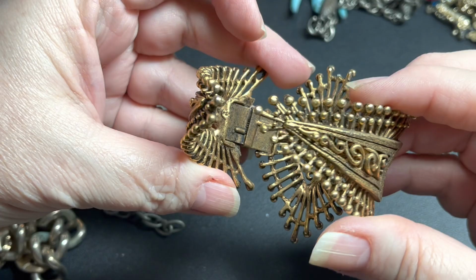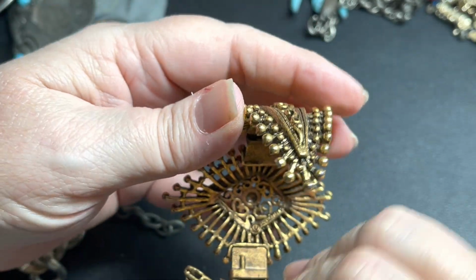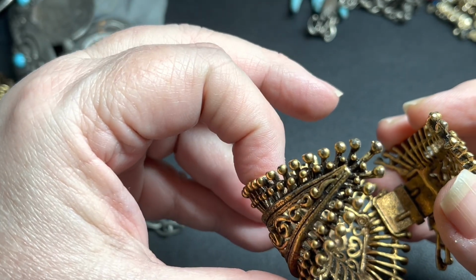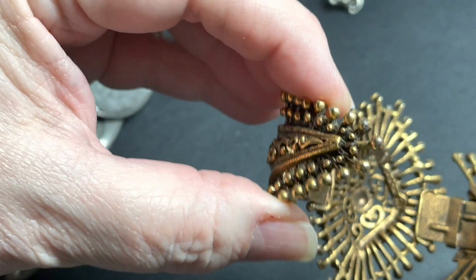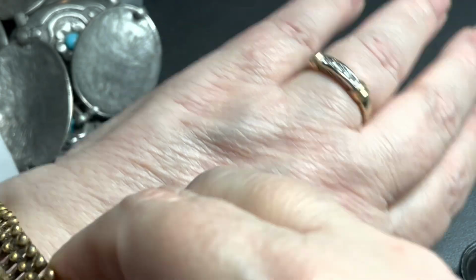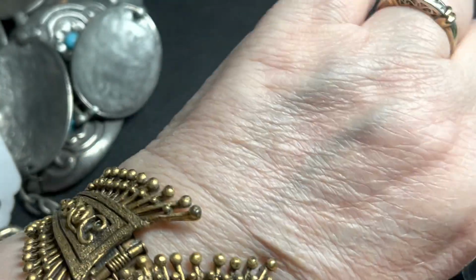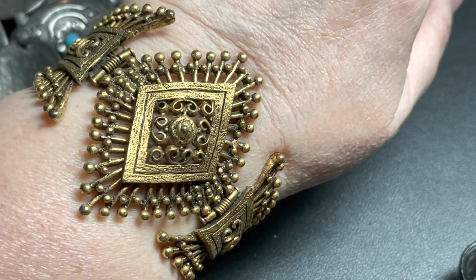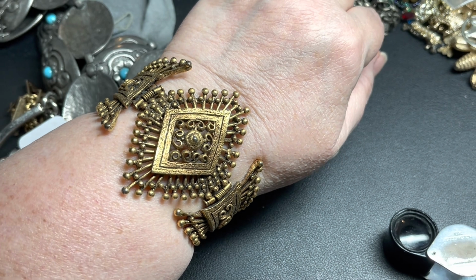Now this one, let's see what we have. This one has a signature. Let me see if I can read it. It's a Hollycraft double hinged cuff. Pretty cool looking. Kind of brutalist looking. Let's go out a little bit more there.